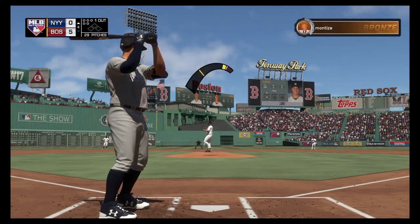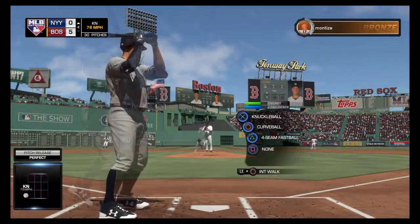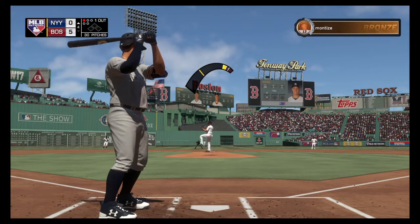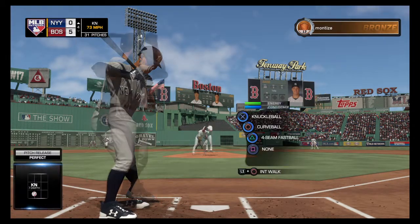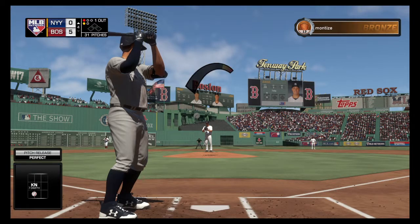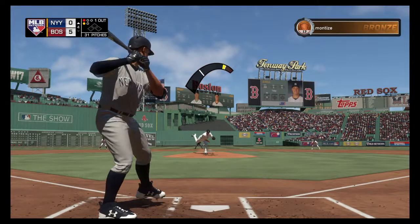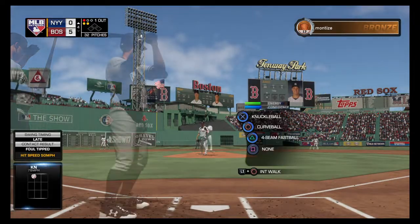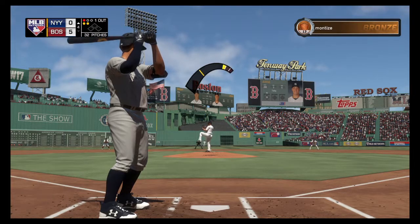Aaron Judge, 1 for 1 as he reached base with a double his first time up. Thought he had the inside corner that time, but it missed for ball 1. Looks at a knuckleball that finds the bottom of the strike zone. Here's the 1-1 pitch. And that's swung on and fouled straight back. No runs, just 1 hit, and no errors for the Yankees so far.